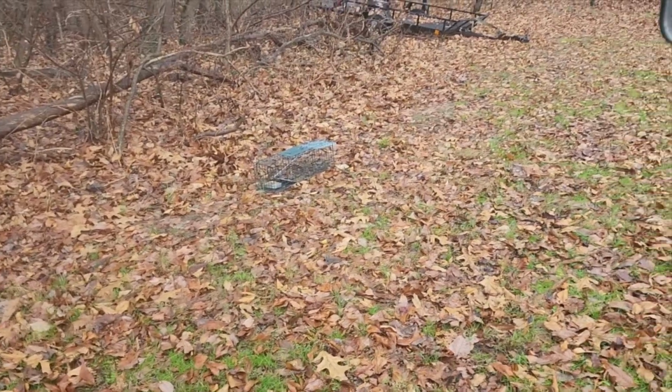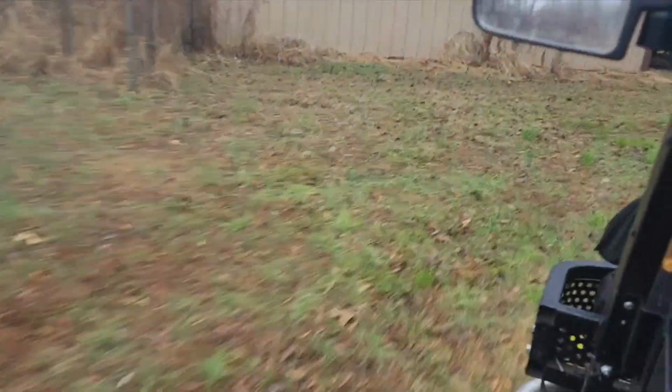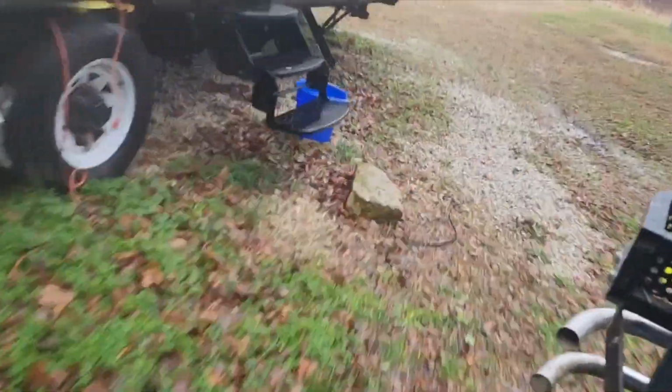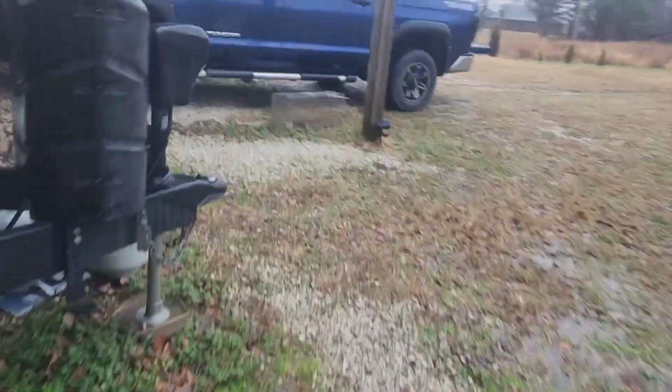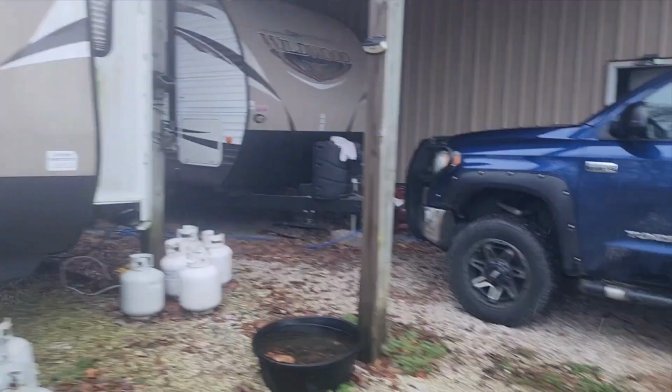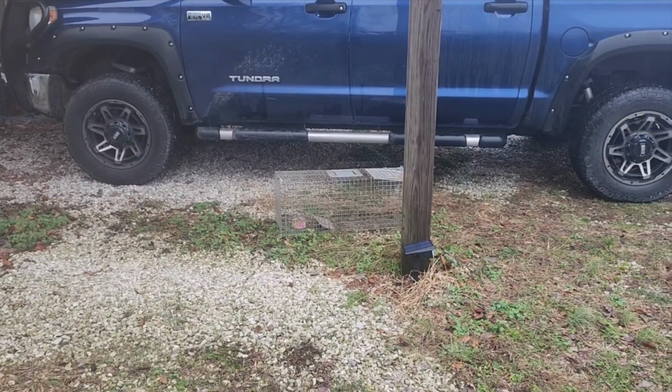So I got that there, and then we'll drive around here, show you a couple of them I've got in front of the barn where we see raccoons, skunks, everything, cats, foxes, everything. So drive up here past the campers. What you'll see when you get to my truck right up here is a trap set right there under the awning. We get them there all the time. I got a camera right there, so hopefully if something lands in there, I'll see it. But again, you get all kinds of critters up here.